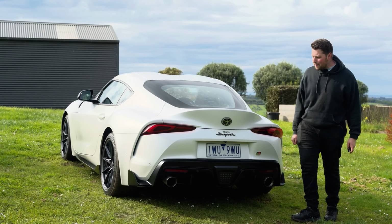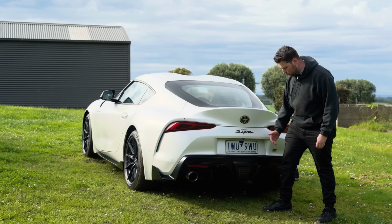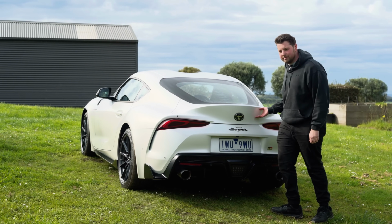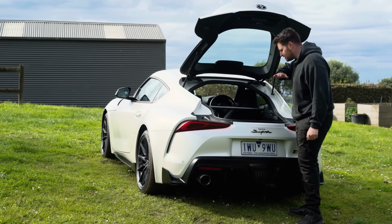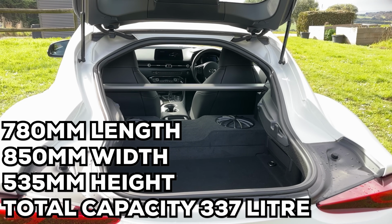Let's quickly talk about practicality. One of the least practical things about this car is there is no external boot release. You have to do it either from inside the door or have the key out and hold this button and then it pops open. I know it's small, but come on. Why can't you just fit one there? It doesn't make any sense. Anyway, lift that up and you're going to see it has a really bad aperture in terms of being able to get things in and out.